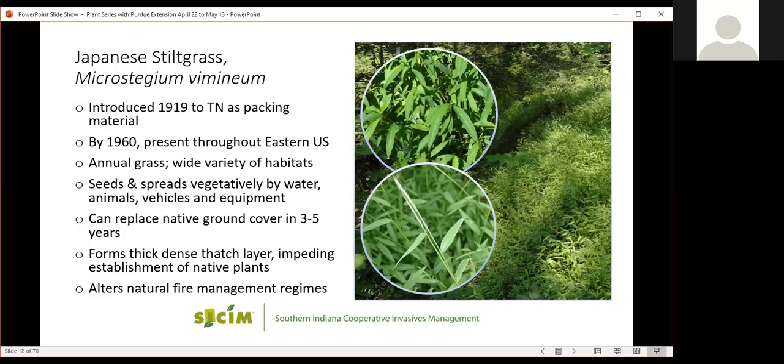If you're doing a fire through your woods, it can also impede that activity. So if you're trying to do any type of woodland fire, Japanese stilt grass might stop that. So you can see in the image there how thick it gets. And in particular in Vigo County, I've noticed it is all along the county roads. So this is one that you definitely want to identify as soon as you can. Stop it before it goes to seed.